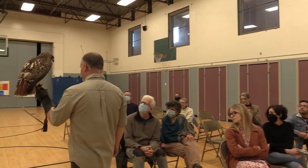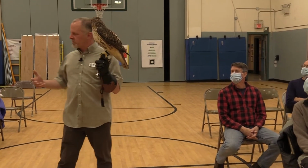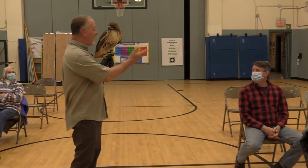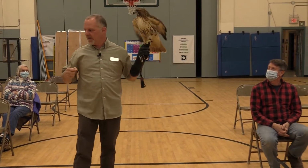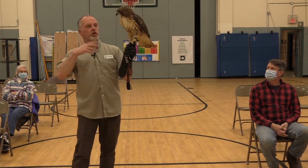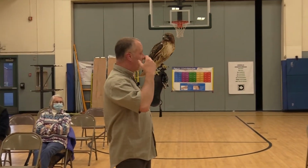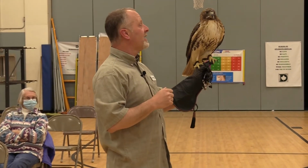In Putney, there is a leucistic red-tailed hawk. Now, albino is something we're much more familiar with, right? So an albino hawk would not be able to make pigment, so it would have no color. The bird would be white, it would have pink eyes because there's no color in the eyes, so you see the blood vessels instead of the color of the iris.